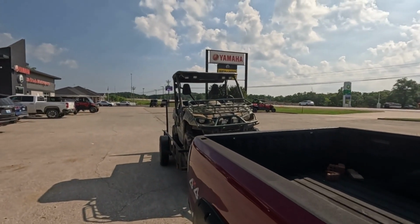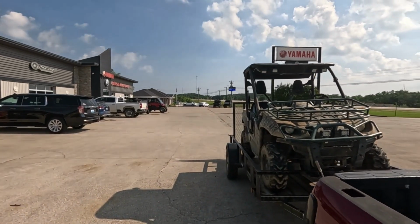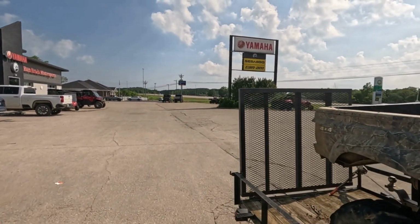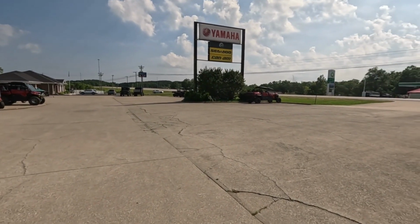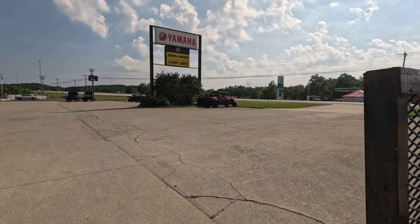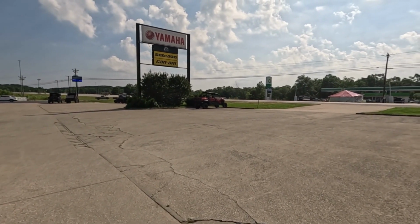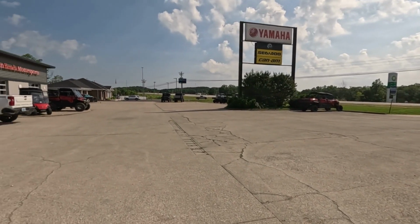We made it. Dropping our little old Rhino off. This is like opening the chicken coop door and putting the fox in the coop. Here we are at a Yamaha dealership. Good grief. I do not need to be here. Look at that right there. That would look really good driving that on the farm.